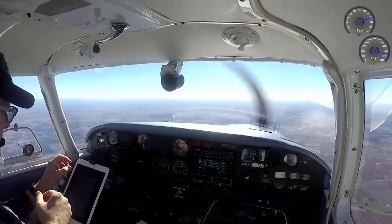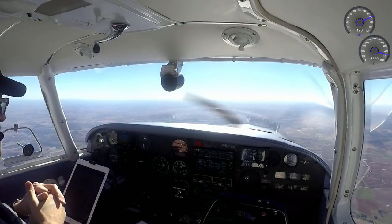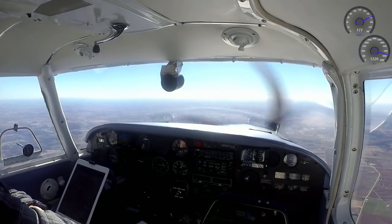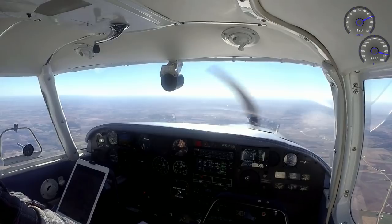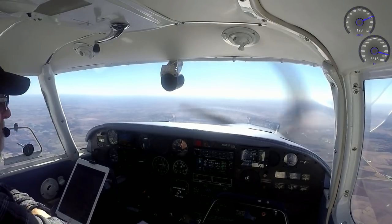Chicago Center. Good afternoon. All right, we are Bravo Delta, south of Dubuque. Center, the Dubuque altimeter 3029. 3029, 7 Bravo Delta. Contact Madison approach on 120.1. Pleasant flight. Descend and maintain 11.